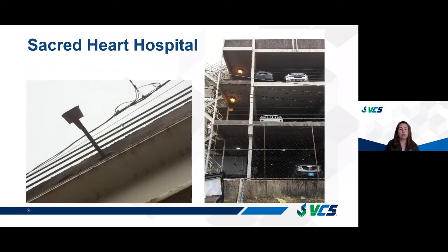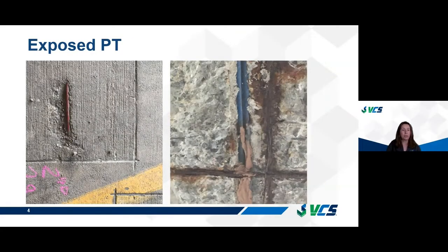Sacred Heart Hospital parking garage was an example of an unbonded PT parking garage. This garage had a number of broken tendons, which were visible from the outside. They were just sticking out of the edge of the slabs. Inside the garage, there was an issue with cover depths on the top of the slabs. This is an extreme example where this particular tendon had virtually no cover depth and was exposed to traffic and the external environment. On the underside, there were a number of spalls that also exposed the PT.